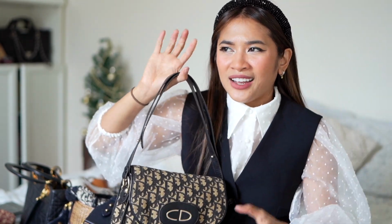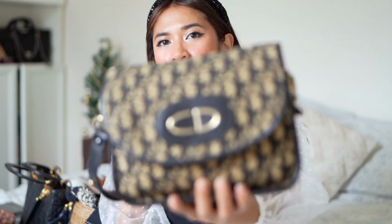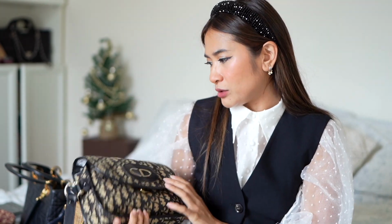They sometimes don't have the best condition. They don't have great photos, and then they get it authenticated or reviewed, and it's not really the condition that it was stated in. This is definitely more yellow than I thought it would be, as you can see. So it just looks really old, so I haven't really worn this one as much.